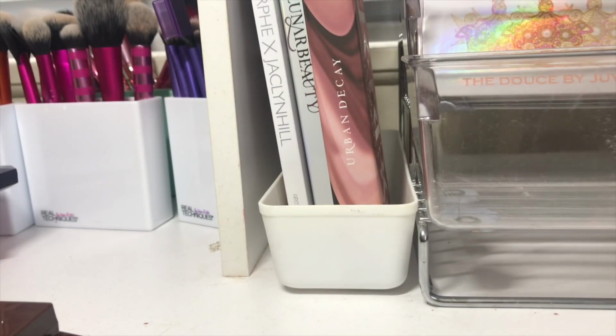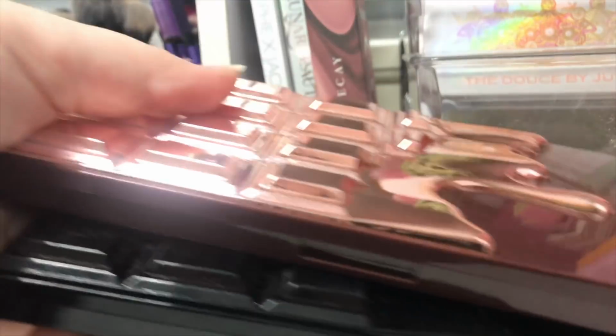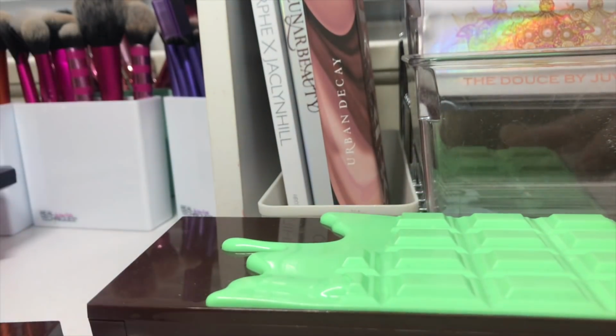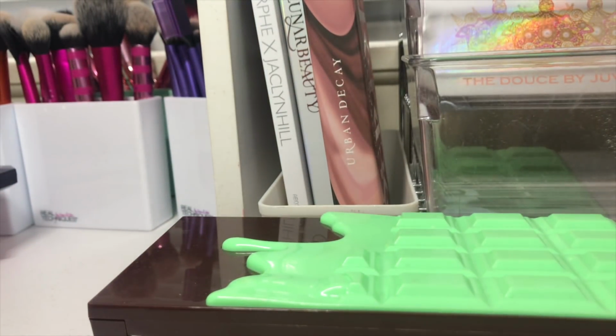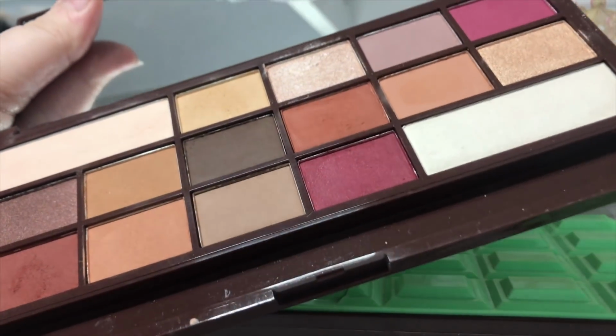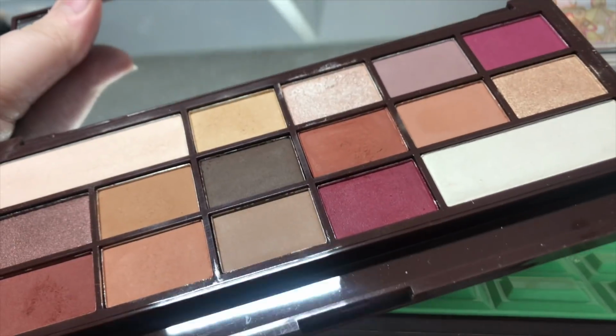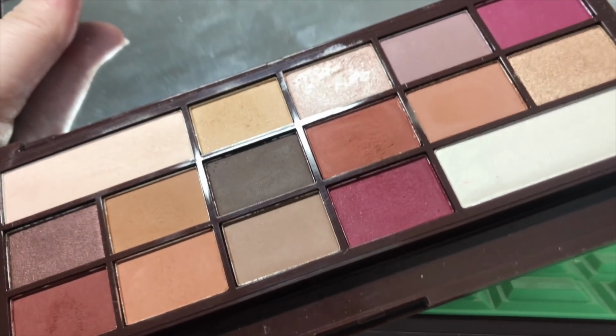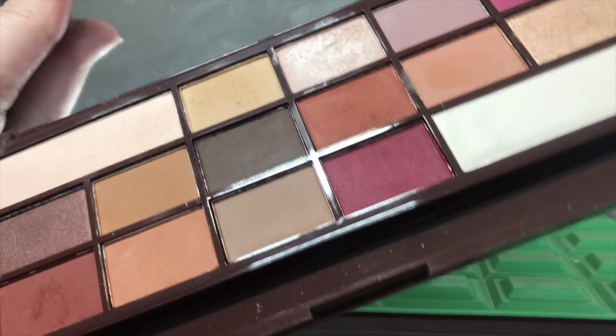So a very sad day has come where I've decided to get rid of my chocolate bar palettes from Makeup Revolution. So these palettes are stunning. Obviously, the packaging is beautiful. I don't feel like the formula in these is the best. It's good for the price, don't get me wrong. And if you're just starting out in makeup, this is all you need.